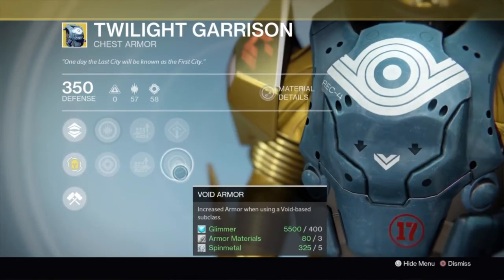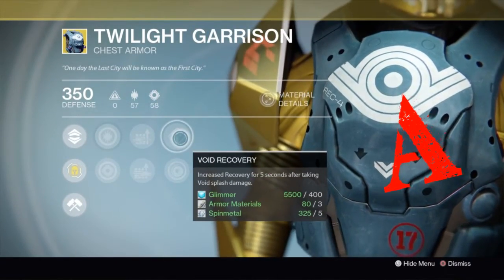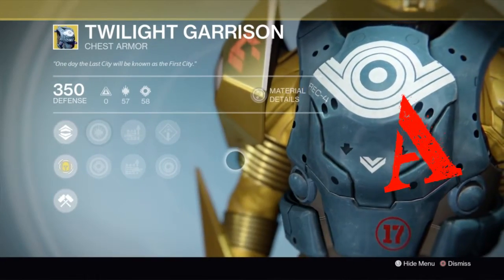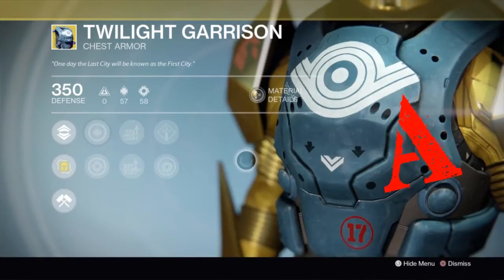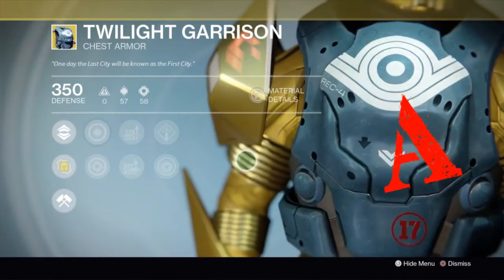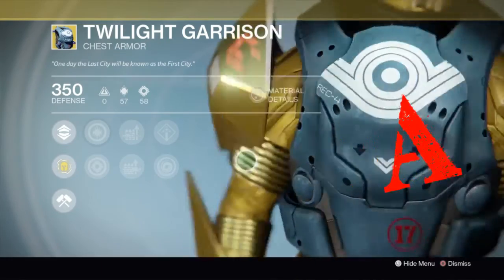So I'm going to go ahead and give this thing actually an A. I don't love the Void perks at the end. I think you'll want to rock it out on your Striker or your Sunbreaker. But overall, go ahead and buy a Twilight Garrison if you don't have it. It's making a comeback in the Crucible. And like I said, it's because other things are getting nerfed.